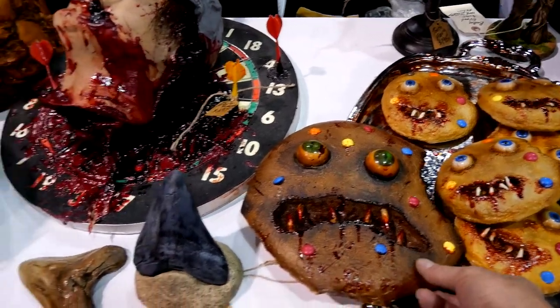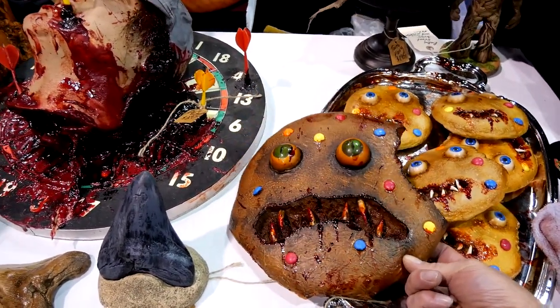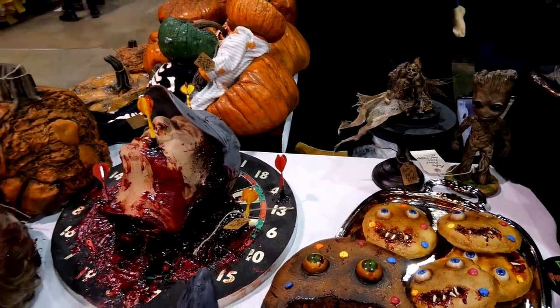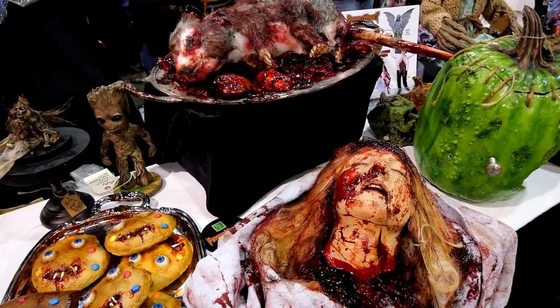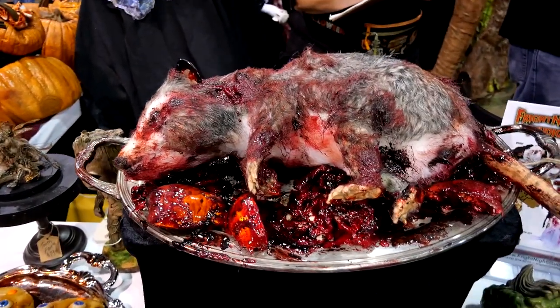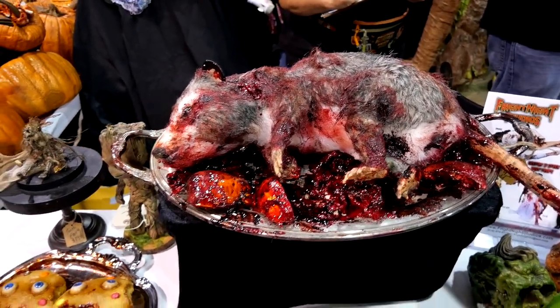Oh my God! Look at this giant cookie, man. He's all burnt. These are all props that are meant to go into haunted houses and stuff like that. So that's why they look very realistic, very gory. And like I said, even on camera, I can tell it looks very realistic.